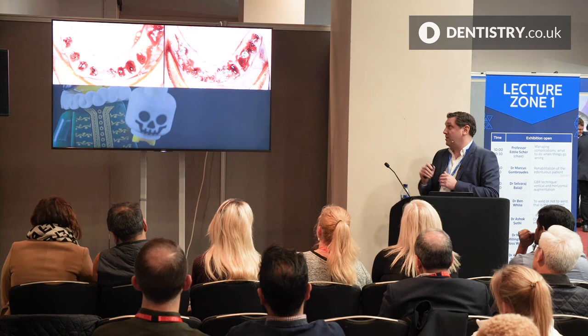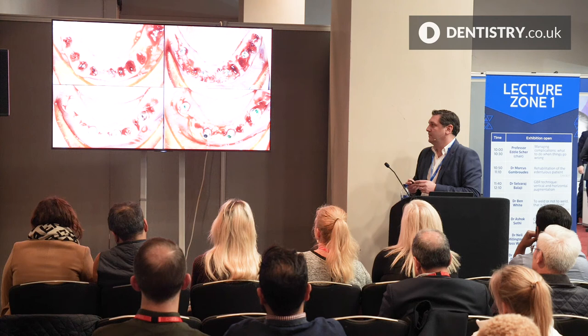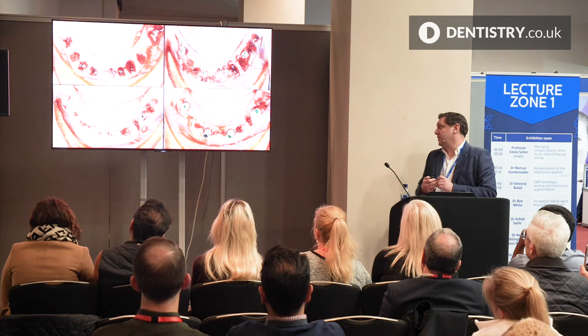So here's four tissue level implants in place, suture closed. We then again put our temporary abutments in place, temporary copings. They're screwed onto each implant.